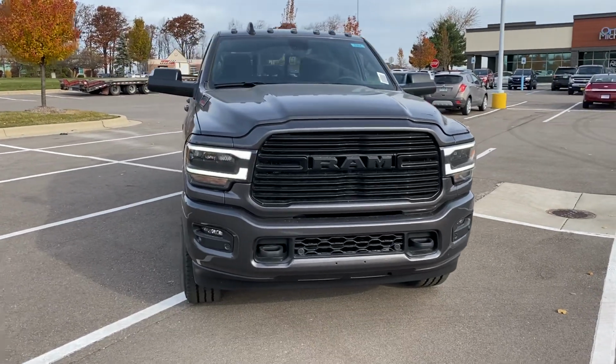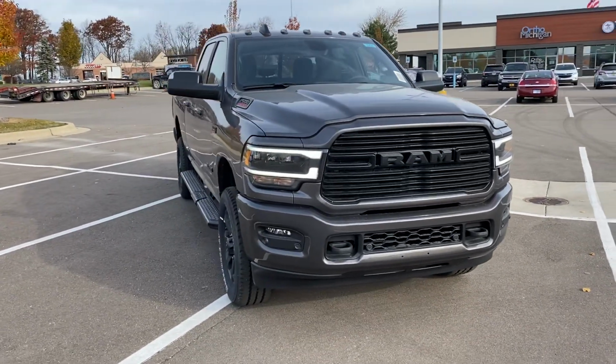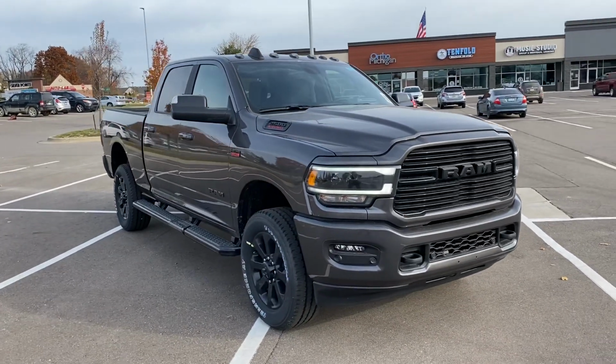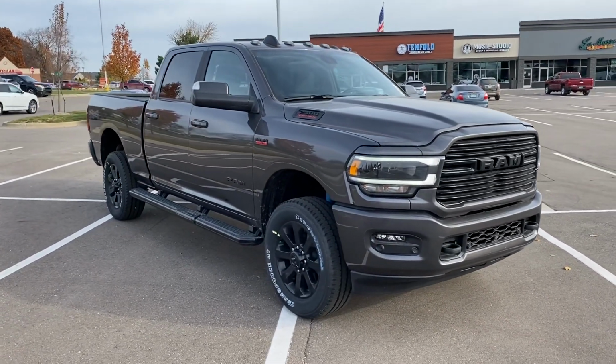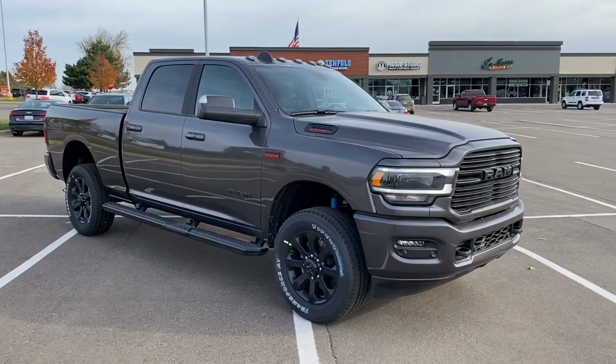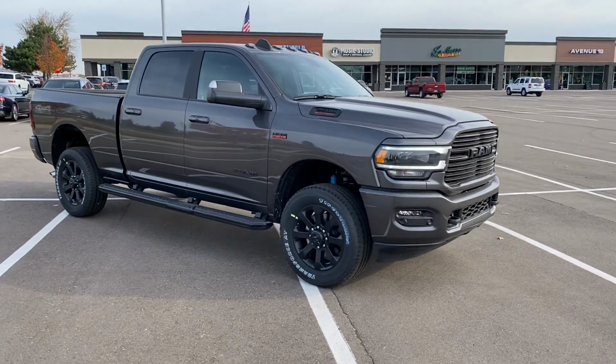This is an awesome truck. This truck has 410 horsepower, 429 pound-feet of torque, and a 4.10 rear axle ratio. This thing can tow up to 16,943 pounds. This is a big boy without having to go diesel.